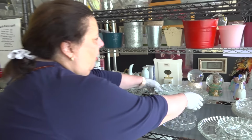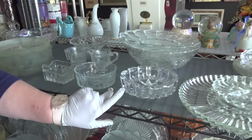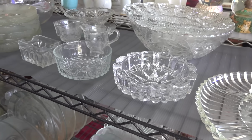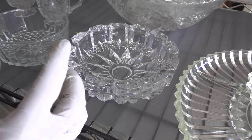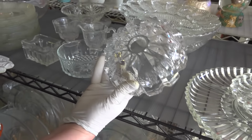Let me put that there. That's a nice piece. But these are the two pieces. Because they're side by side, I want to talk to you about them. One is crystal, one is not. Do you know which one? That's crystal. How do you tell? Weight. Clarity. This one is really clear, and boy, is it heavy.